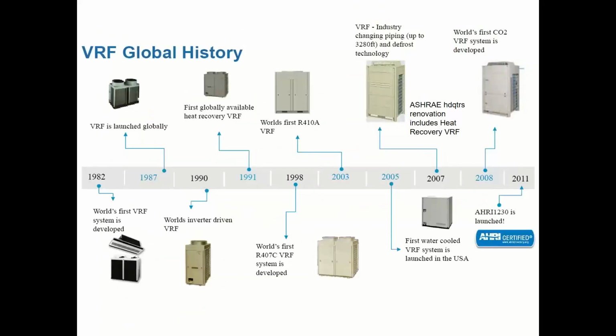All right. So VRF's been around a long time. I won't go through the whole timeline with you. Just know that this is, in fact, a 40-year-old technology in other parts of the world. In the United States, it's probably like a 15-year-old technology, right? So it's pretty established in the United States, but it's really established worldwide.